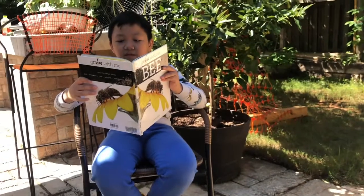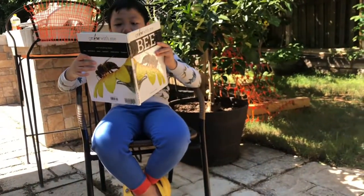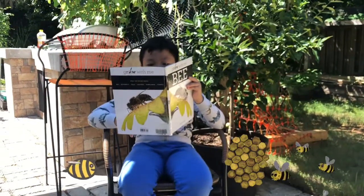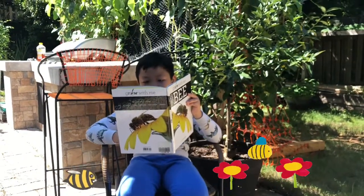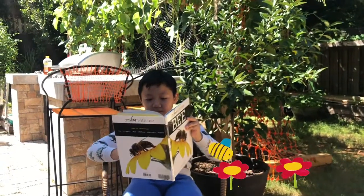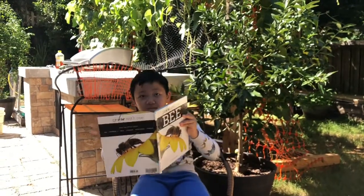The worker bee collects pollen on its back legs to take back to the hive. It also carries pollen from one flower to another. When the bee lands on a flower and pollinates it, the flower can form seeds.